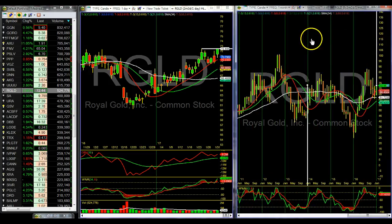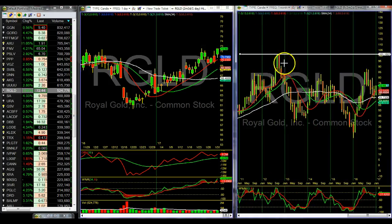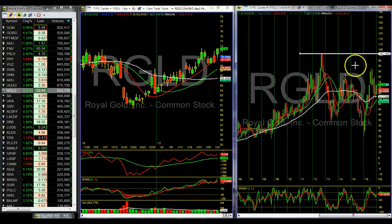Can you see the pattern on the monthly? I don't know why lines keep doing that. Here's a left shoulder. You got a head. You got a right shoulder. Completing on the retracement. Wow. That's another one of those huge patterns forming on a monthly chart.